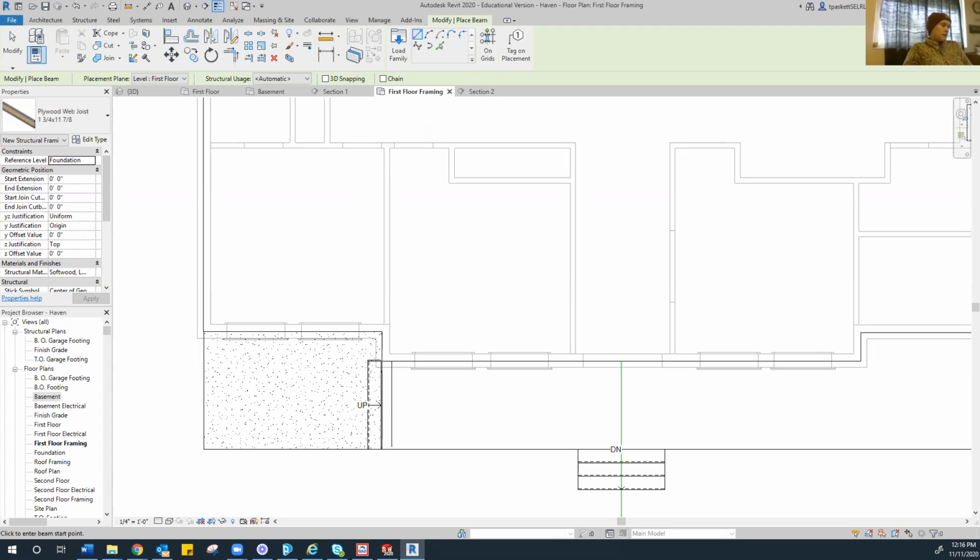So I'm looking at the floor plans in the browser, and I don't have the first floor framing. Am I supposed to create that? No, that should come with the template I gave you to use.